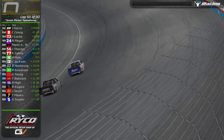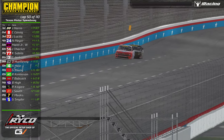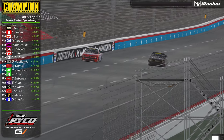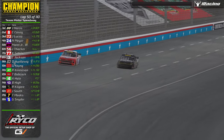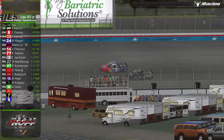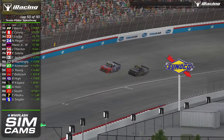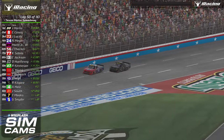I think that even though Carter is really, really fast and is really pressing, James is showing that, hey, I'm really good at this racetrack. I know what I'm doing. And I think he's playing the defensive game. Harris is making the 8 work harder, which is working his tires harder as well. I think that's got something to do with it as well, Austin.